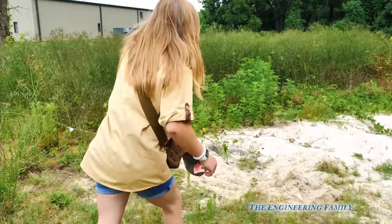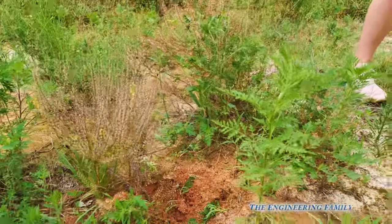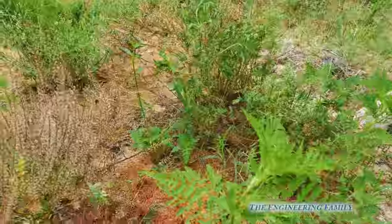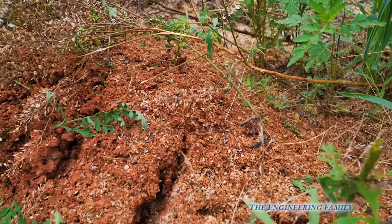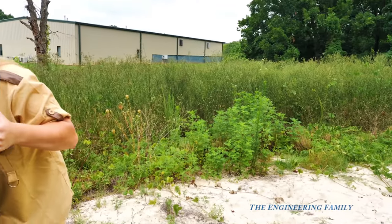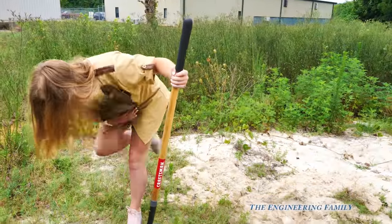Oh, assistant, look, there's a trap right here. Where? Right here. Here, use the shovel. I think those are fire ants. Are they? Oh yeah, definitely. That's a lot of them. Look at them come out of there. Fire ants are very territorial. There's one on my shoe. Get it off. There's a bunch on my shoes.